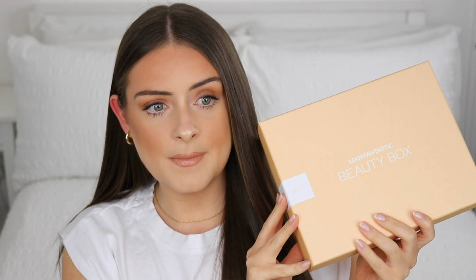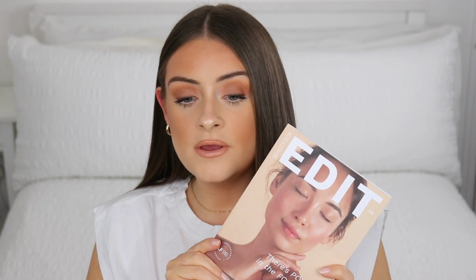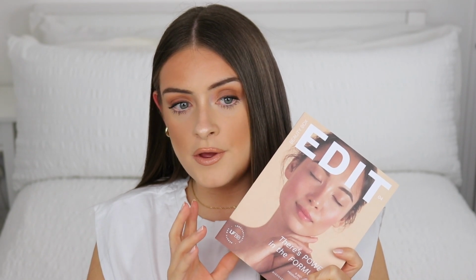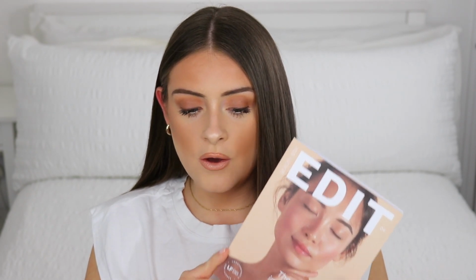Okay, so this is what the beauty box looks like this month. It's a nice kind of pastel orangey colour. We still get the beauty mag with Look Fantastic, which tells us all about the products that are inside the box and some other beauty info as well. I'll quickly show you the sneak peek for next month, and it looks really good.